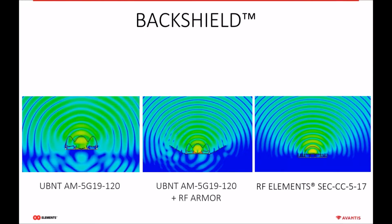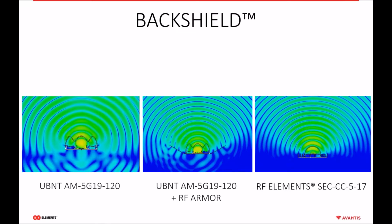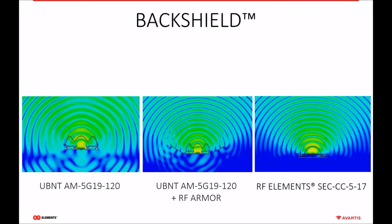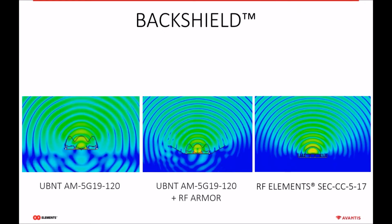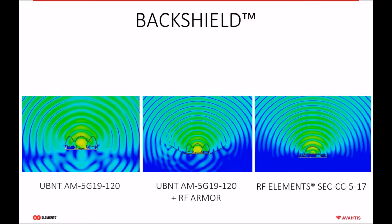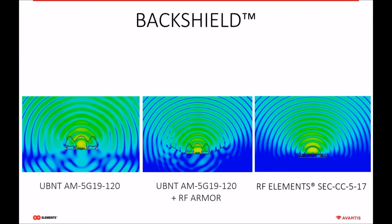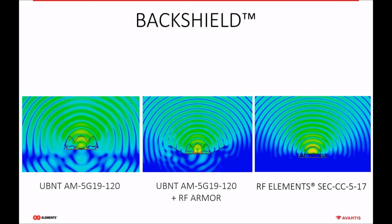And also, here you can see the backside radiation and side lobe are only slightly suppressed, but what's really a problem is that the third-party shielding, the RF armor, affects not just the back radiation but also the front radiation. So the whole radiation pattern of the antenna is changed, and that's the problem. So you don't really want to have it.